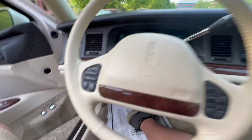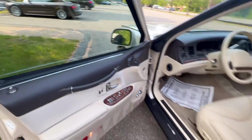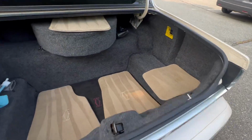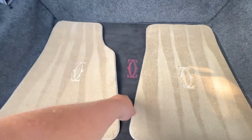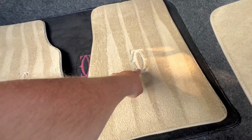All right, let me pop the hood, pop the trunk, show you that. And we'll take it for a spin. Inside the trunk, beautiful shape. I have all 4 original floor mats here. Even has an accessory Cartier trunk mat, which I very rarely see. You have the Cartier embroidered floor mats. These are the rear mats. A little bit of staining right there on that one.